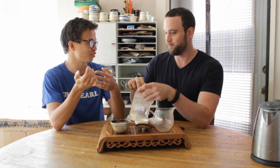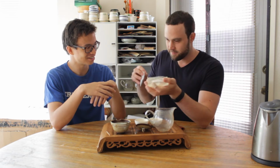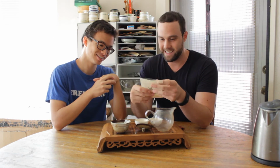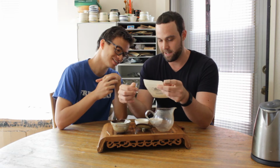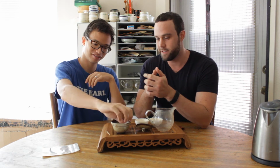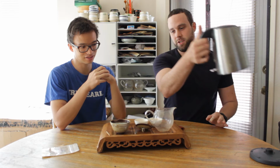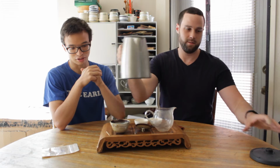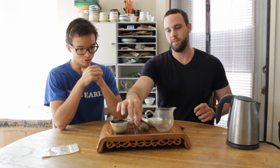This tea is not 178 years old, but it's actually pretty close. Definitely way older than we are. Smells older than me. This is a 1920s... 1960, excuse me, bag of tea. I think we got three of them. I've had two, and I actually had this in Taiwan at their shop. And it's old. It's old.